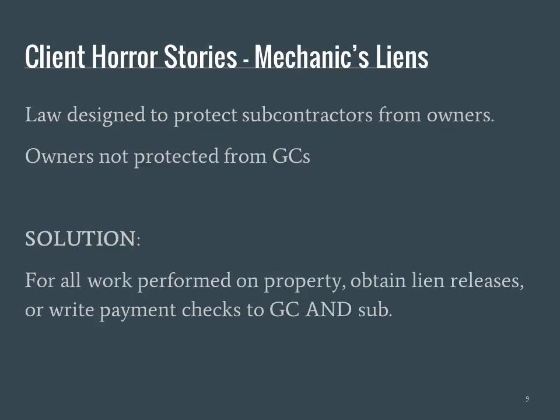This is something that we've run into with two clients almost simultaneously, who happen to not ask us for a referral to a general contractor, and both happen to use the same general contractor. Now, mechanics liens enable a subcontractor, actually enable anybody who performs labor or service on a property, to file a lien and eventually foreclose against that property in order to recover the money they're owed for that labor, or those services, or the materials, labor and materials.